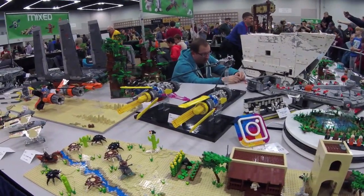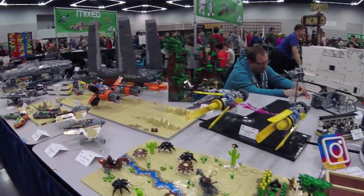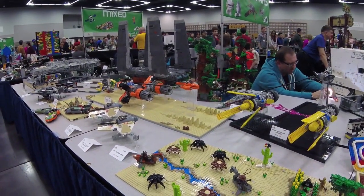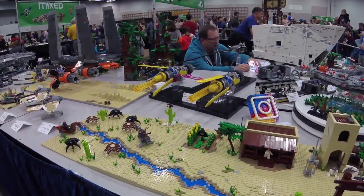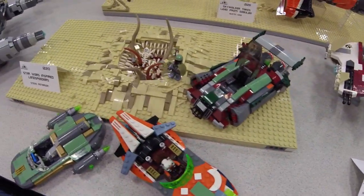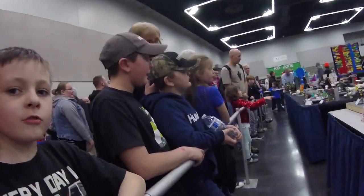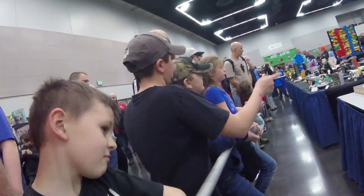Wait, that's the one that the little boy saw. Yes, it is. I like that stuff in the middle. The lightning? Yeah. Energy benders, Blaine. Look at that cool Sarlacc pit. You want to jump in there, Blaine? No. Why not? Because it'll destroy me. It'll eat you. Yeah, don't want to die.